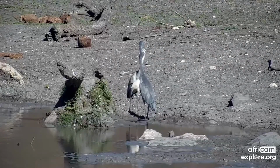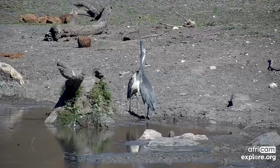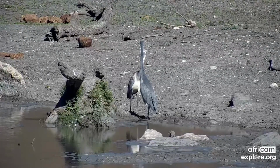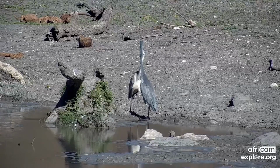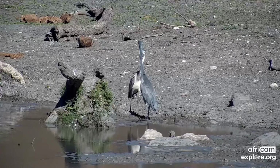Looking at our grey herons here. Not too sure what they're up to there. It looks like almost a courting ritual, but potentially a youngster in the background, maybe hoping for a free meal.